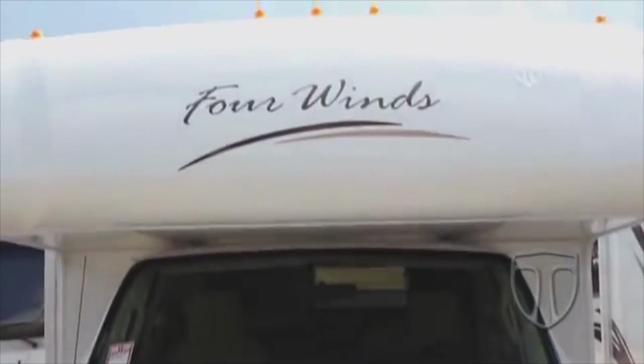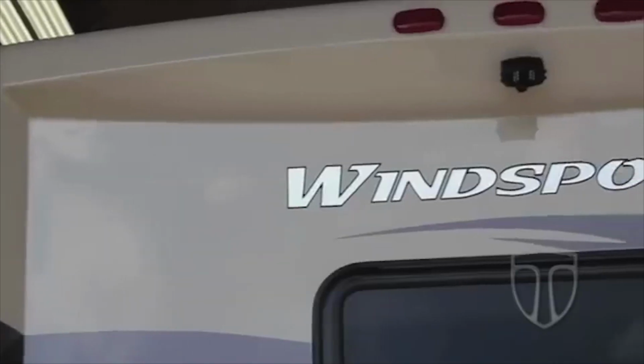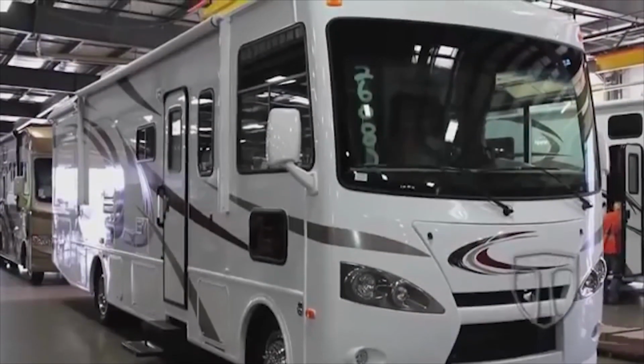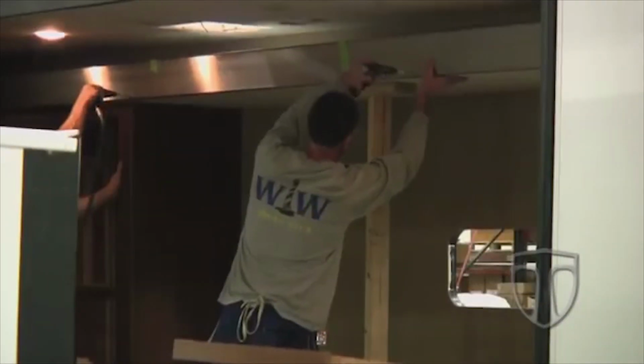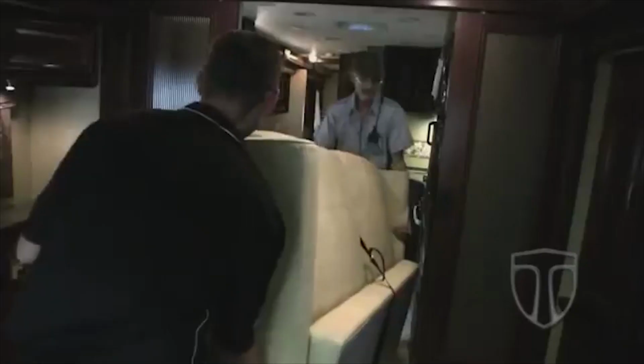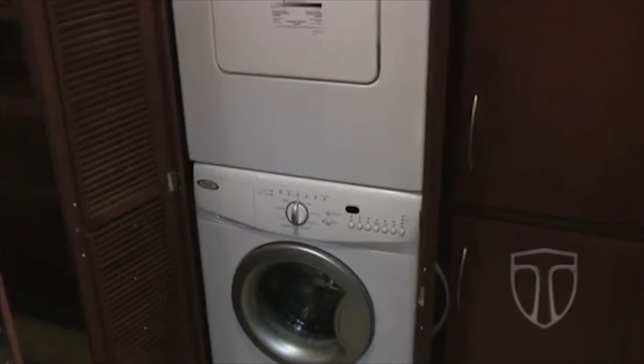It's the addition of these exterior designs that add character and flair to the motorhome's exterior. Even though the exterior of the motorhome is looking like the finished product, the interior is still receiving plenty of additions. Final cabinet assembly, furniture, and appliance installation round out the manufacturing phase.